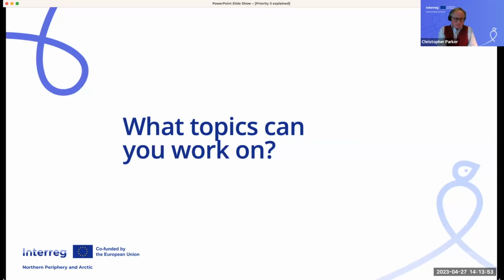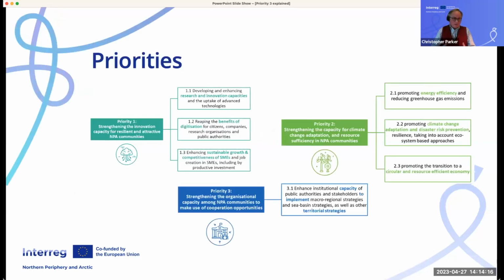What topics can you work on? We would be remiss in not pointing out that the main part of what we're talking about follows along with some other priorities that we have. Of course, we'd like to focus today on priority 3, but there are 3 priorities in the program, and those priorities and specific objectives in our current program are on the slide that you now see.